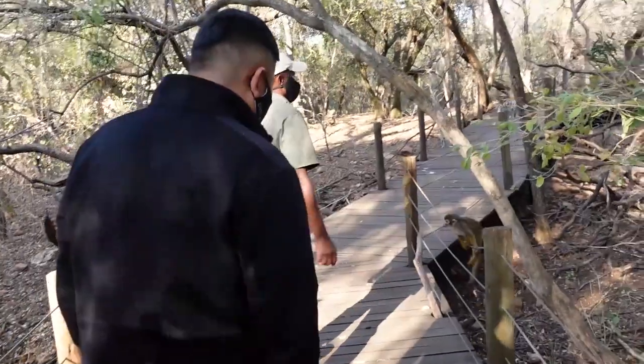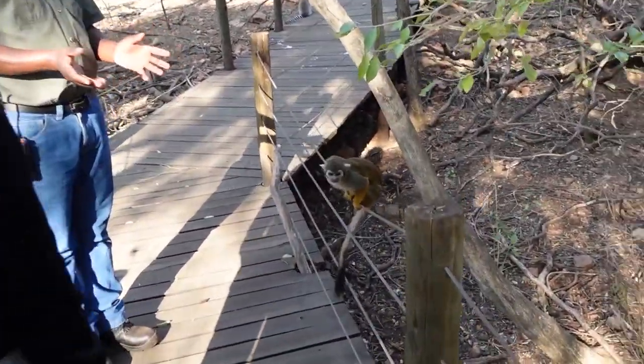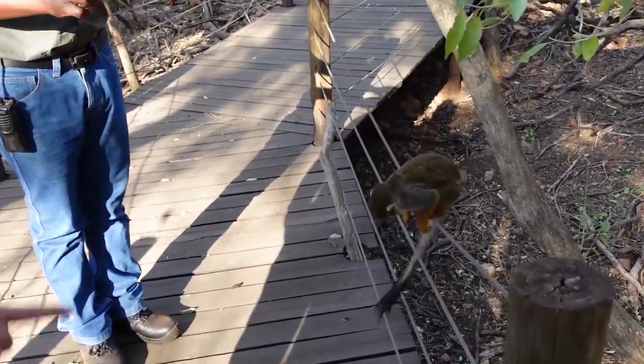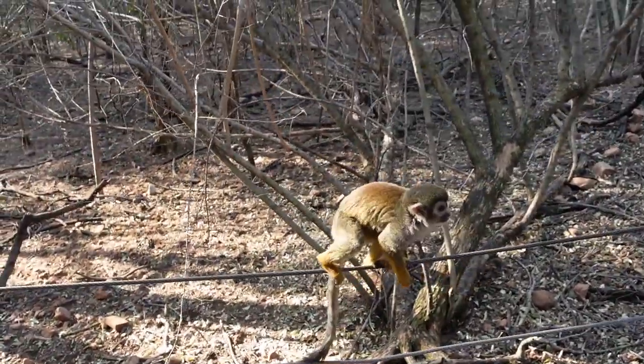Those are all babies. Yeah, the young monkeys are more energetic than the others. Why is it so tiny? The squirrel monkey. Why are you called squirrel monkey? Because it looks like a squirrel. The tail, because it's beautiful. The color is like a squirrel. That's why it's so beautiful in the color.